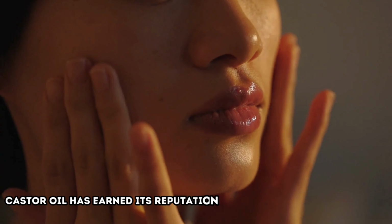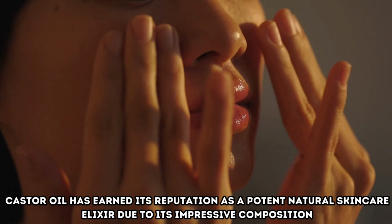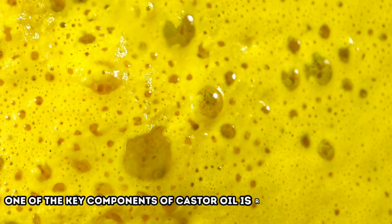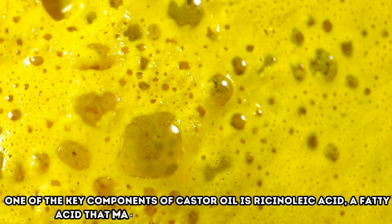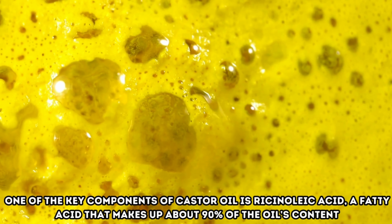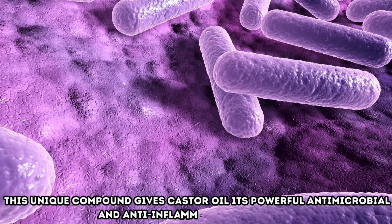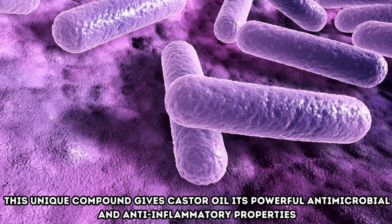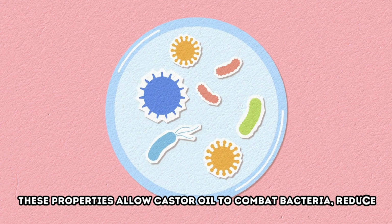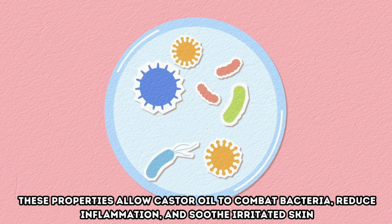Castor oil has earned its reputation as a potent natural skincare elixir due to its impressive composition. One of the key components of castor oil is ricinoleic acid, a fatty acid that makes up about 90% of the oil's content. This unique compound gives castor oil its powerful antimicrobial and anti-inflammatory properties. These properties allow castor oil to combat bacteria, reduce inflammation, and soothe irritated skin.